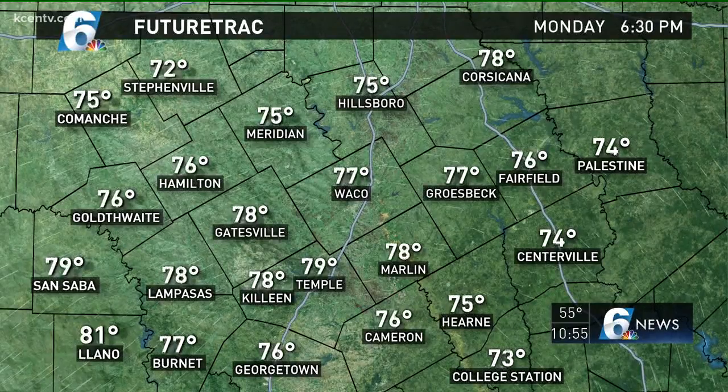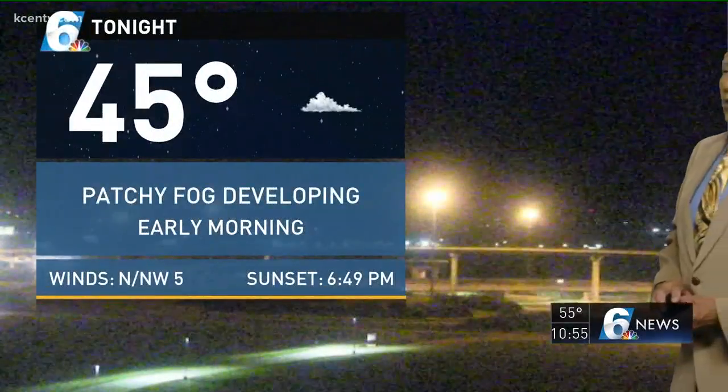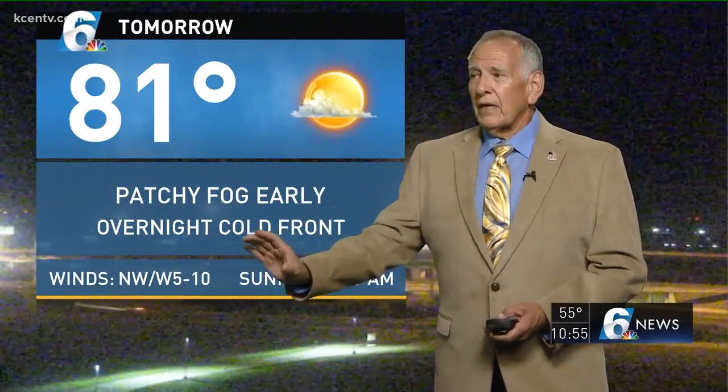Our winds will come around a little bit to the west. That westerly wind flow is dry and warm, so we'll see those temperatures come up and then drop tomorrow night. But tomorrow night we get another front. Watch a little bit for that fog in the early morning hours. We'll be down in the middle 40s. Outlier areas, low spots may drop into the low 40s. 81 tomorrow because of that dry air heating rapidly and those winds shifting back to the west a bit.